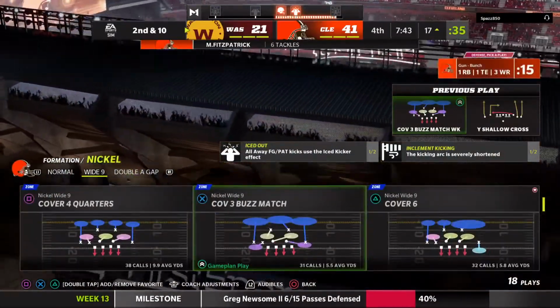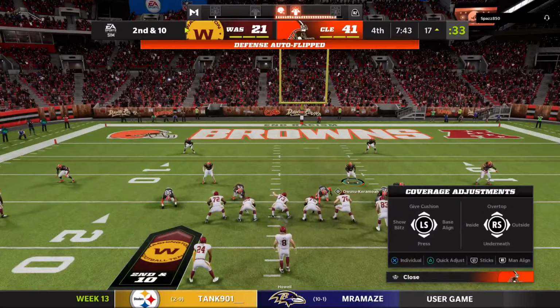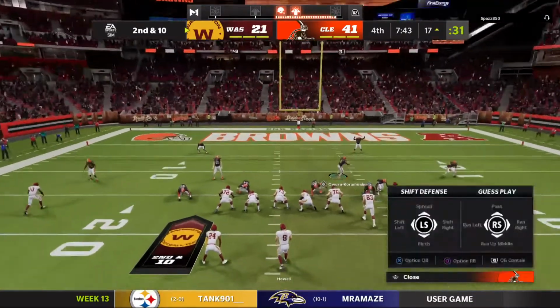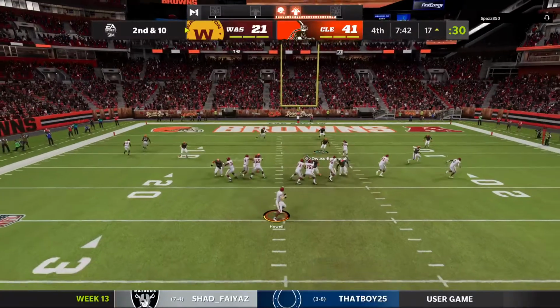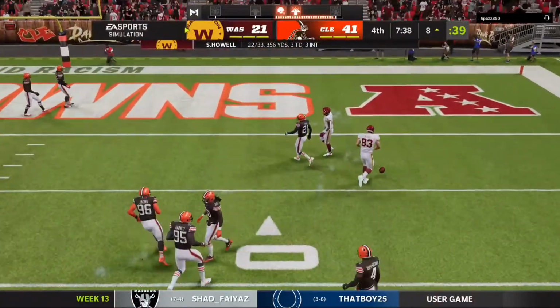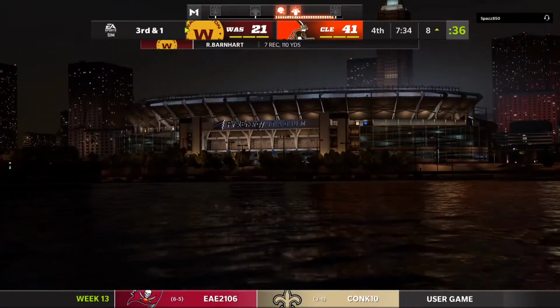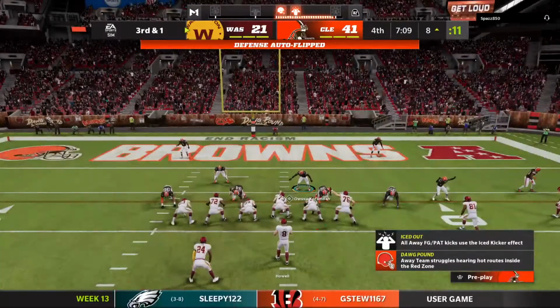That incompletion is not a surprise with the way that this one has gone, and the frustration, the body language is evident everywhere. This team, they've really been put through the ringer in this one. And this time he's got the hook up. It's complete. 9 yards, not quite enough, and they'll be left now with 3rd and 1.